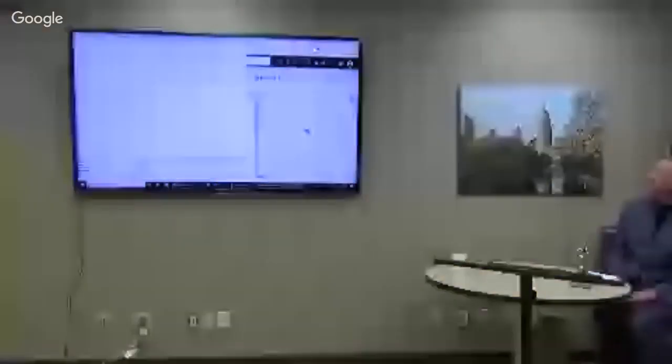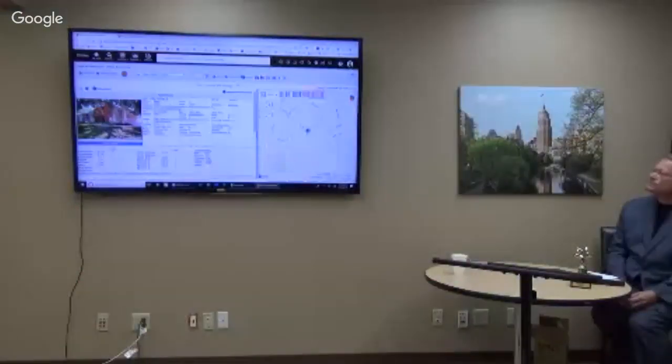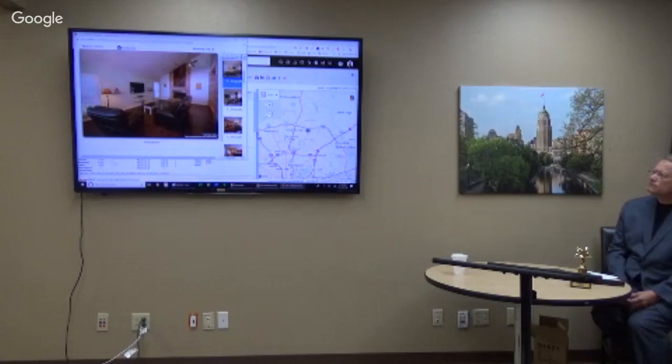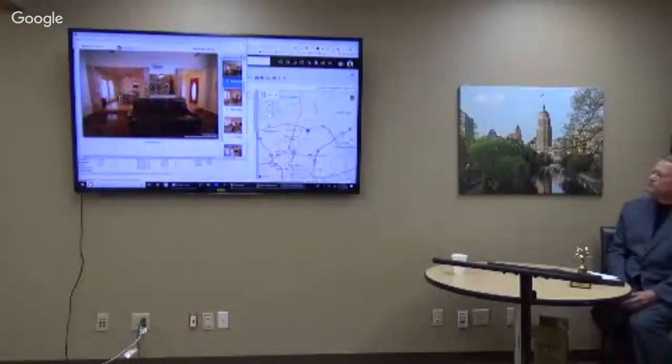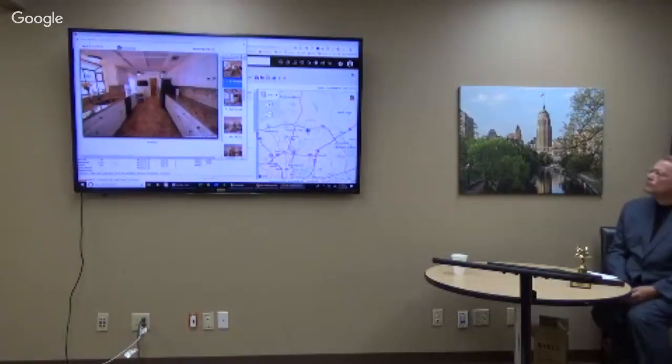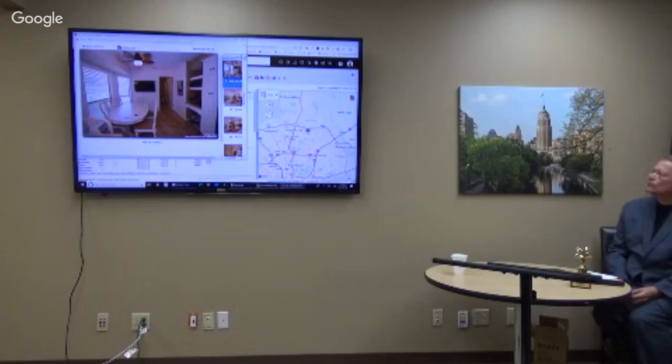This house is 2153 square feet over in Green Spring Valley. It is a 4-bedroom, 2-bath, and a pool in the back. It's pretty modern looking inside. There's no carpet except for maybe a couple of closets that have a little carpet in there, but the rest is tile and laminate and vinyl.